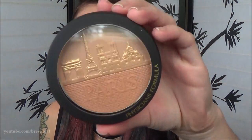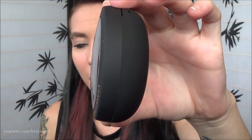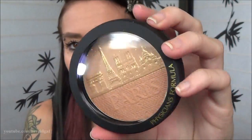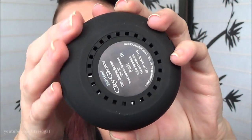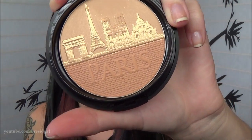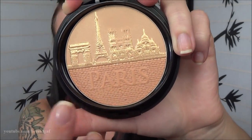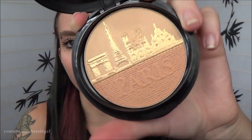Okay, so here's what this packaging looks like. The inside is absolutely gorgeous, and it has kind of a matte black packaging, so it's really, really soft. Kind of looks like Bare Minerals packaging, just really matte and soft. And then when you open it up, here's what the bronzer looks like. It's really beautifully detailed. It says Paris right here, and then it's got the Eiffel Tower and things like that. And then when you lift it up, you have a mirror and a brush as well.